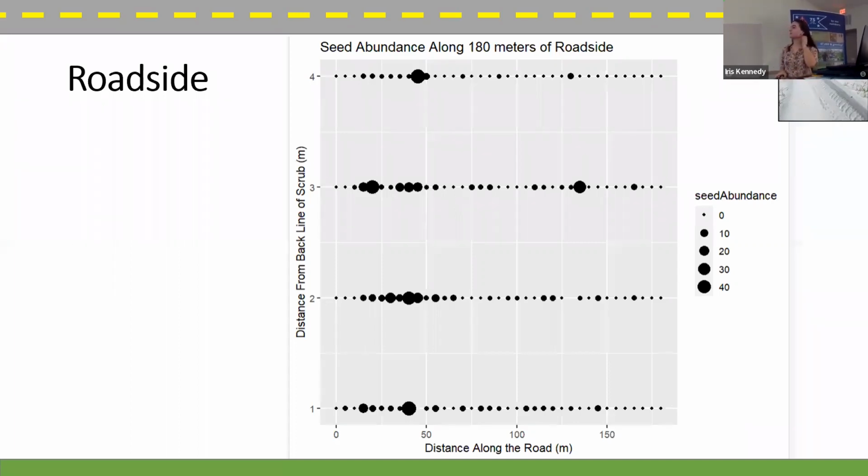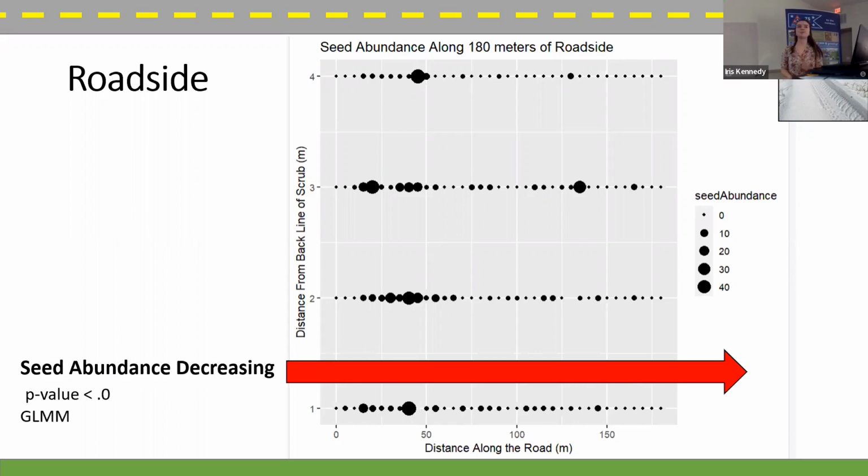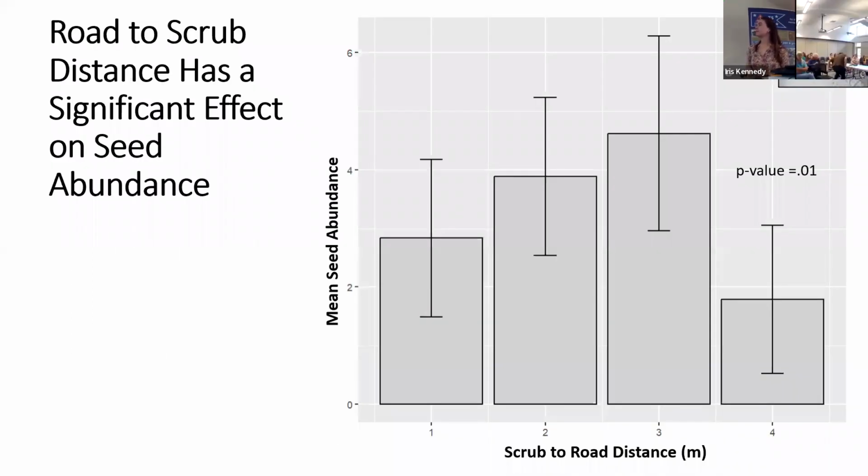And so we used distance along the road in this direction, the x direction, as well as this distance in the y direction, as predictors for seed abundance. And you can see it visually, but it did show a significant trend going down the road. So the seed banks are definitely becoming less abundant the further you move down the road, kind of following the invasion horizon, if you will, of that plant. It did also show a trend in this direction. It's a little harder to see from this figure, so I'm going to move to this figure.